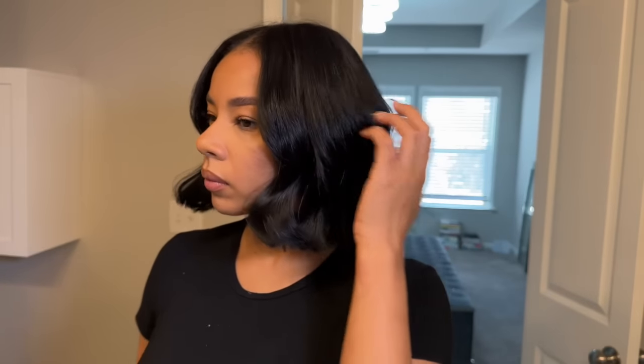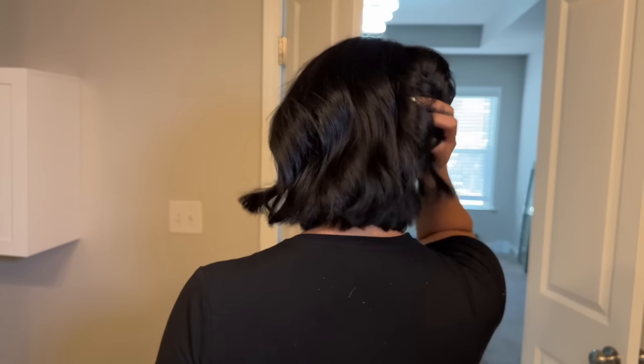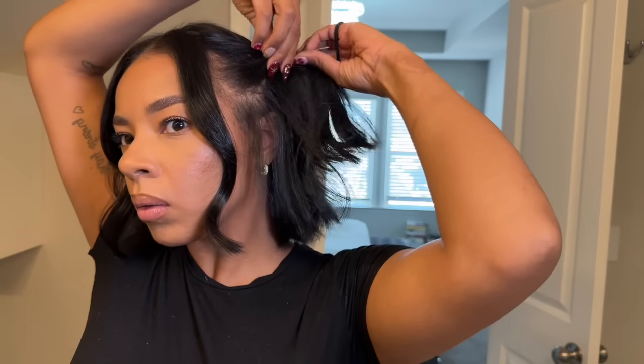This is how it turned out using my T3 curler. Super cute. I feel like this is the most ideal bob length for this type of style. Even longer, I love this length with a good curl, a good wave. It's super cute, super trendy. And yeah. Okay, so y'all, my intention for this video was to give y'all a few different looks to try with short hair at the end of this video.